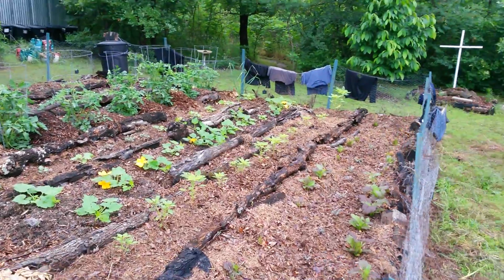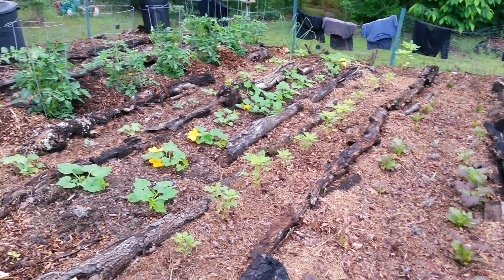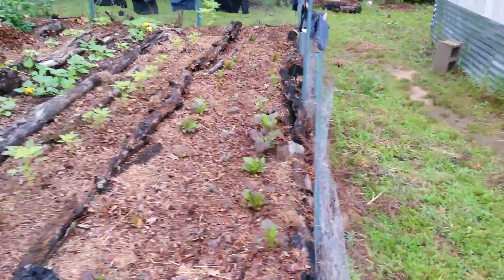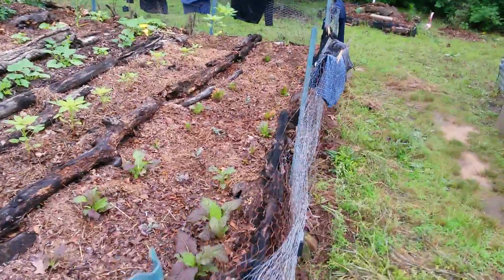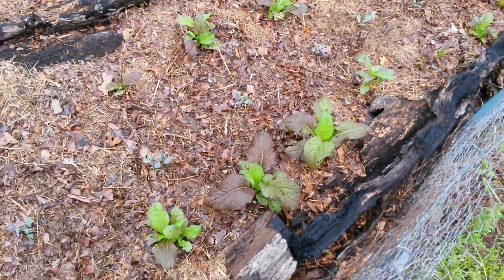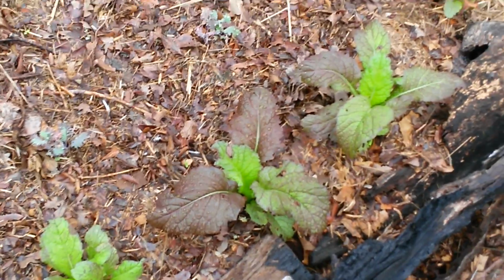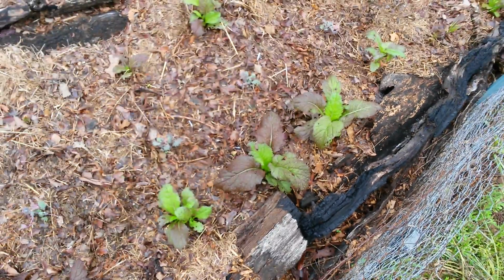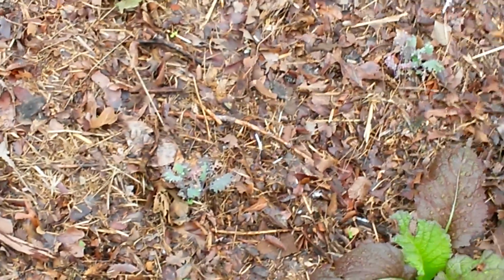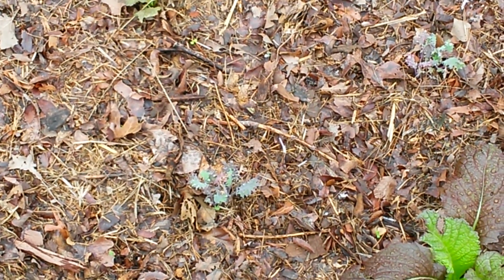I got everything transplanted. Everything's growing pretty well, except for the kale. Over here, I think it was called Chinese multicolored spinach. Let me zoom in on that. And you can see those things planted in between. That's kale. It's not doing very well, but I think I planted those way too late.